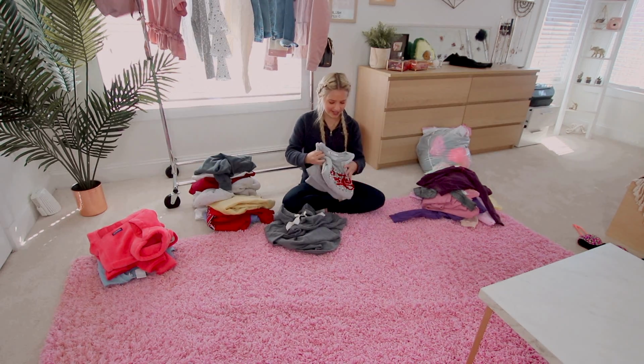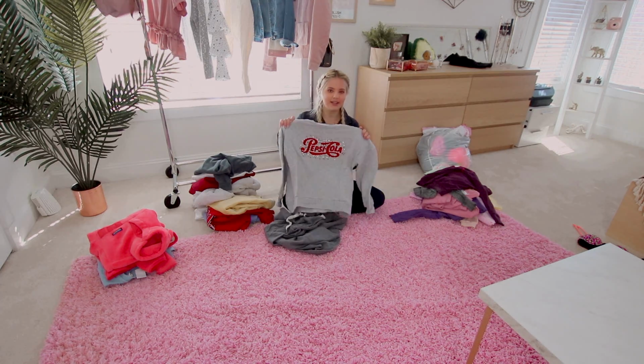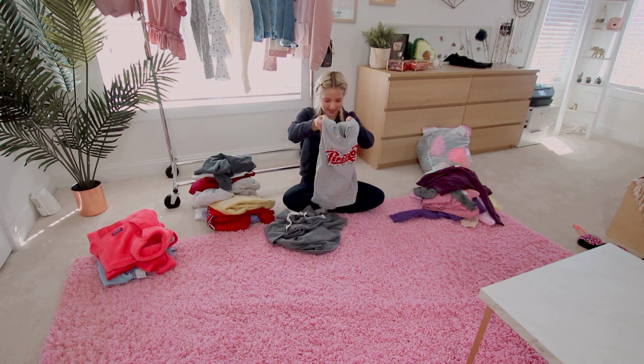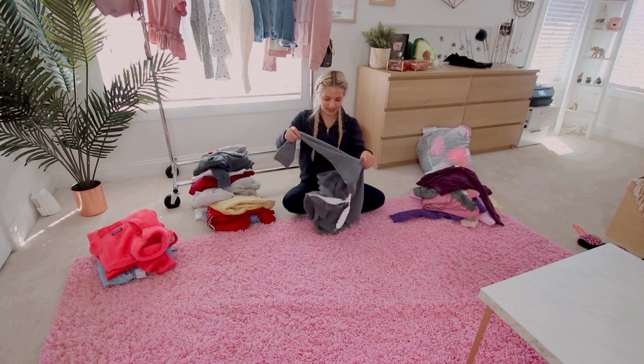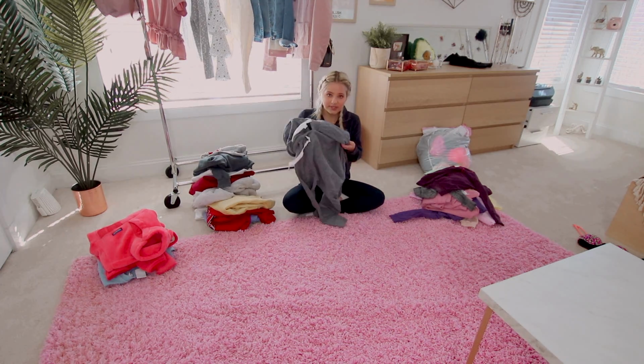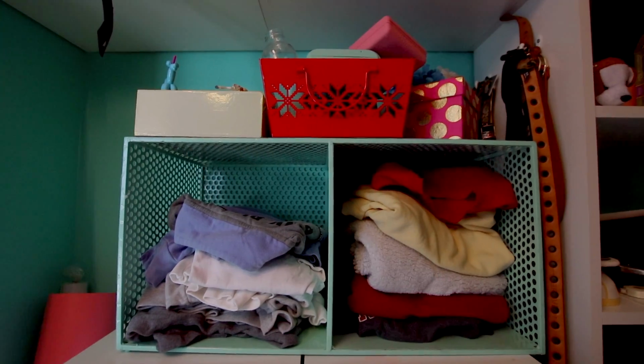This one's actually really cute. I got this from ASOS maybe like a year and a half ago, so definitely gonna keep that. And yeah, this is just a plain hoodie, so this is keepable too. So this is definitely an improvement. I think it's time I tackle these shoes.